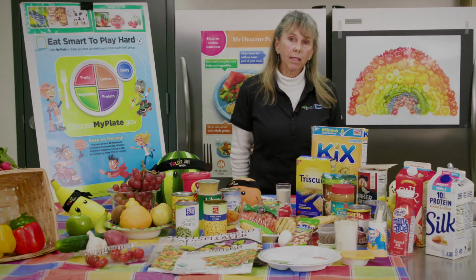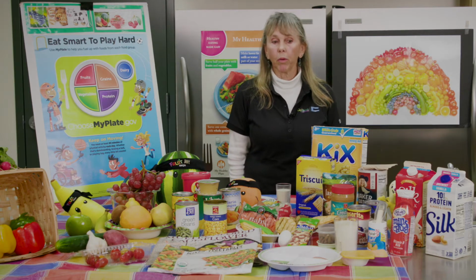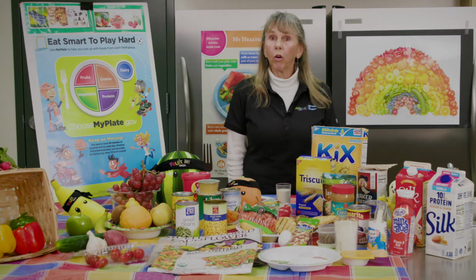So we want to have calcium every single day. So it's really important that we drink milk or eat cheese or yogurt. Yogurt or cottage cheese are also other examples of dairy foods.